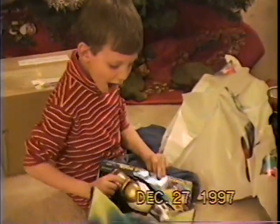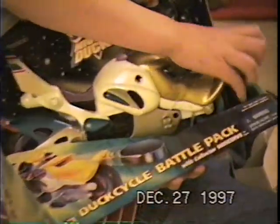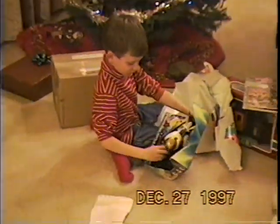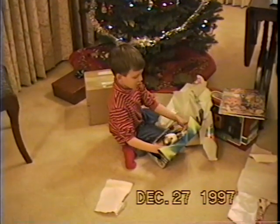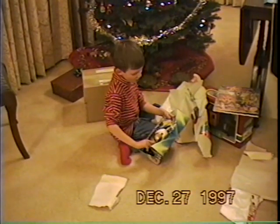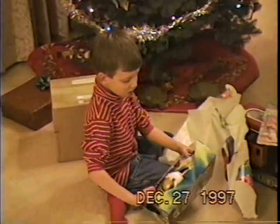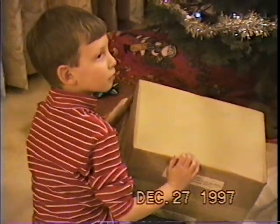What is that? Shoot out! Here comes the mighty ducks heading to the road. Oh, is that what you said you wanted when you were at Disneyland? Yes. Oh, Santa Claus remembered, huh? Here comes the mighty ducks catching to the crow. I'm gonna get a knife for that. That's from Auntie Bonnie.